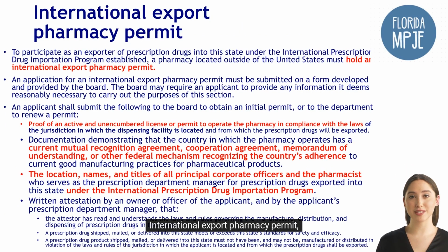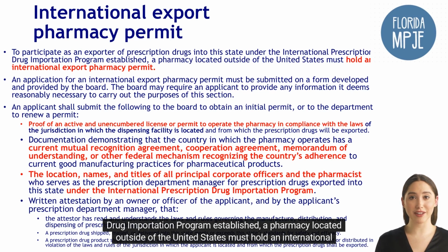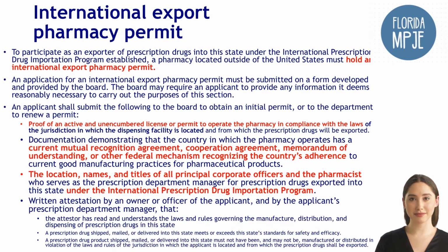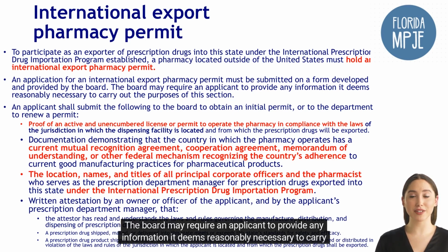International Export Pharmacy Permit. To participate as an exporter of prescription drugs into this state under the International Prescription Drug Importation Program established, a pharmacy located outside of the United States must hold an International Export Pharmacy Permit. An application for an International Export Pharmacy Permit must be submitted on a form developed and provided by the Board. The Board may require an applicant to provide any information it deems reasonably necessary to carry out the purposes of this section.